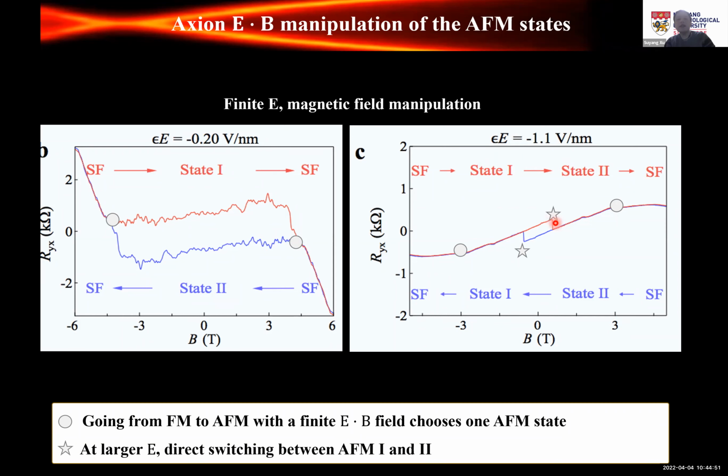Okay, so finally, we say that, okay, this is good. We can control these. Essentially, what we are doing is, for each plot, we fix the electric field and we scan the magnetic field back and forth to control the AFM order. But we know that with this term theta E dot B, the roles of E and B are equivalent within E dot B.